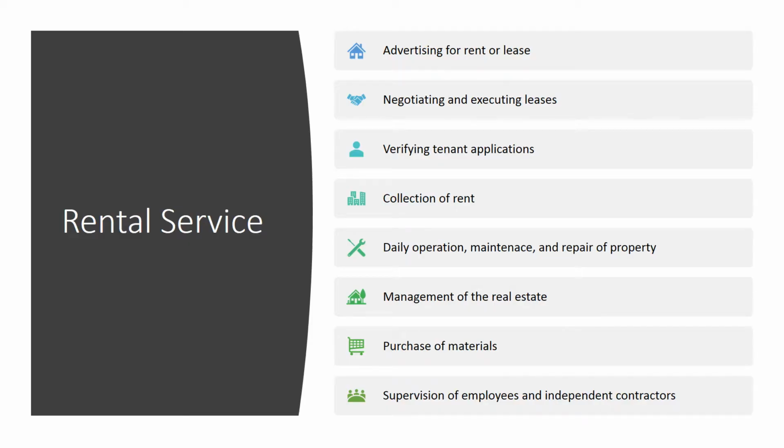For the purpose of the 250-hour rule, rental services include advertising for rent or lease, negotiating and executing leases, verifying tenant applications, collection of rent, daily operation, maintenance, and repair of property, management of the real estate, purchase of materials, supervision of employees and independent contractors.